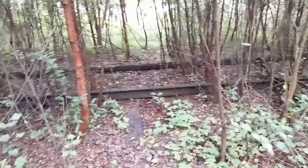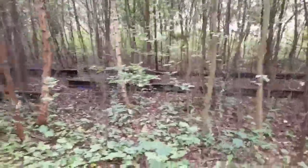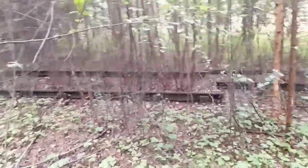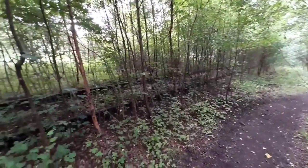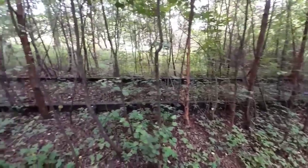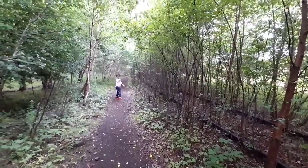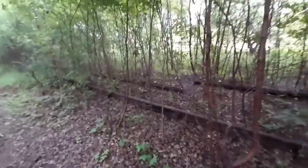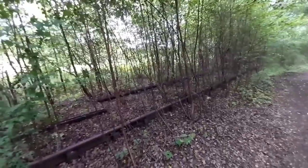There's still no sleeper. Oh wait, there's sleepers there. But the rails aren't connected to them. Now they are. There's that section there where the rails are there, but the... Again, we've got another section here. It's missing its rail, well, the rails are off. But they're still there.